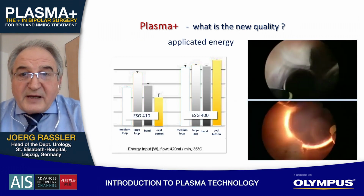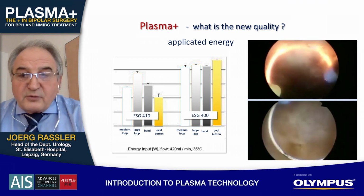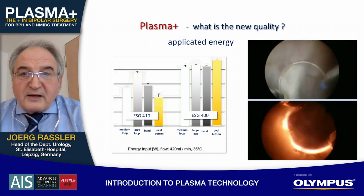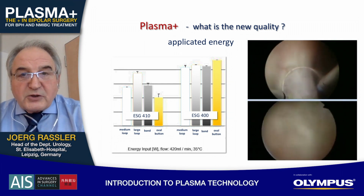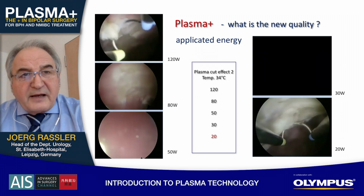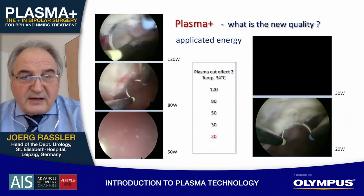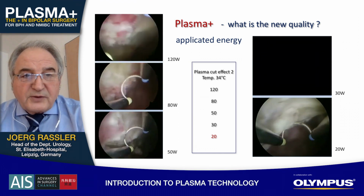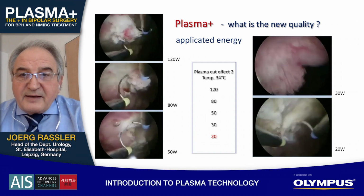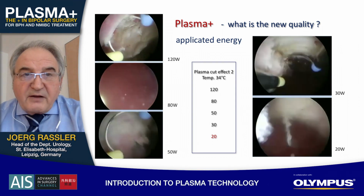And altogether with these measurements we can say that the application of energy with the ESG 401 is less than with the ESG 400. And we talked about the role of the energy which was applied. We tested how low the energy can be, and for this test we took different wattages. You see here that from 120 to 50 watts, the ignition of plasma works. If it becomes lower, then it does not work anymore. But the recommendation is never to change the settings.